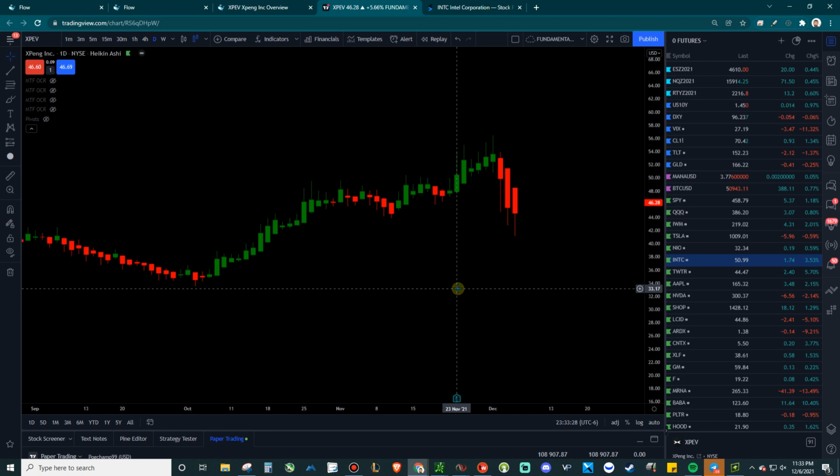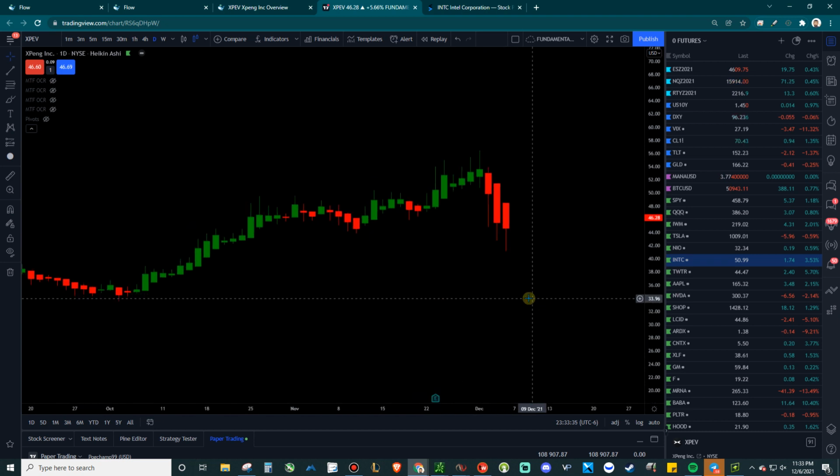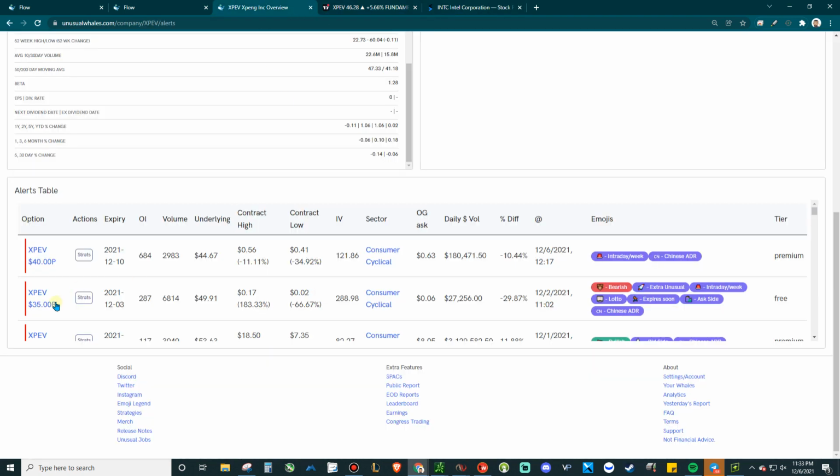And if you've been following the market, I've been following XPEV since it first came out, essentially, so I know how it can move. So if I see an alert coming in for XPEV, especially something like this. So look, it came in 11:02, 12/2. And look at the expiry, 12/3.